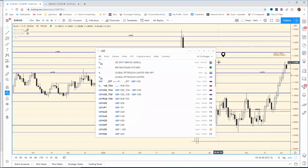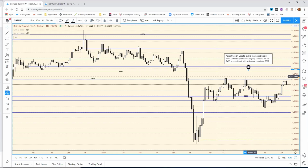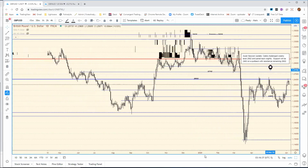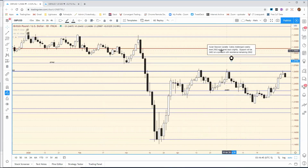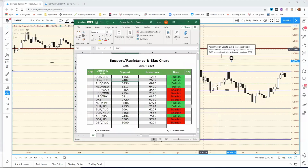Moving on to the cable. Cable challenged the weekly level 2602. We talked about that, so we highlighted that. Look how this goes back. I mean, that's a huge weekly level. Look at that. So the cable challenged that weekly level 2602 and pared back slightly. Support will be 2463 on a pullback with resistance still remaining at 2602. So we had 2602 yesterday, and we're looking for a pullback potentially to 2463.